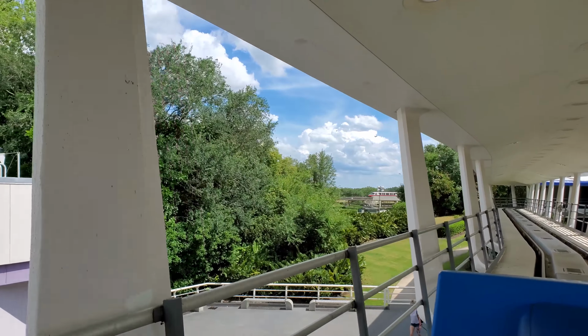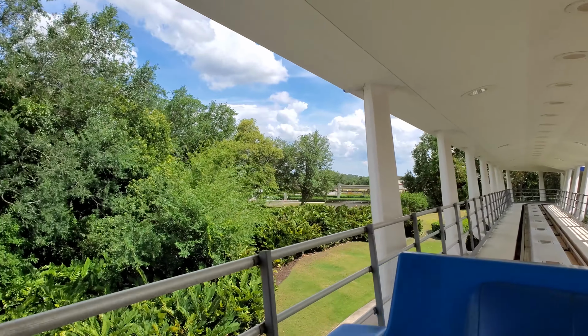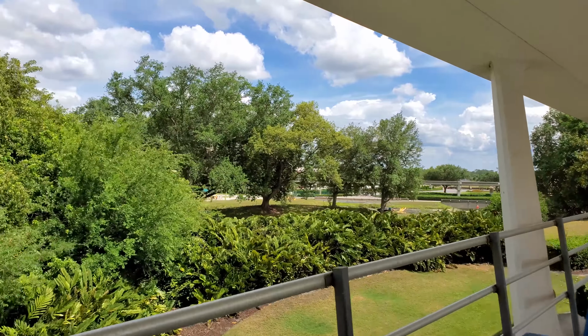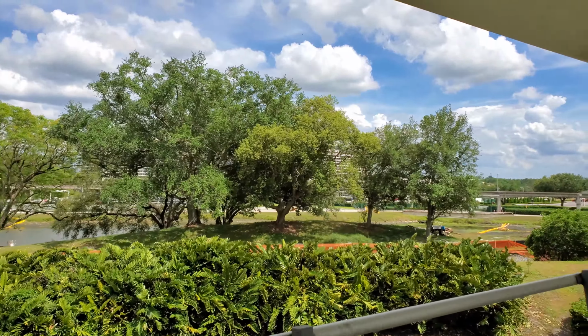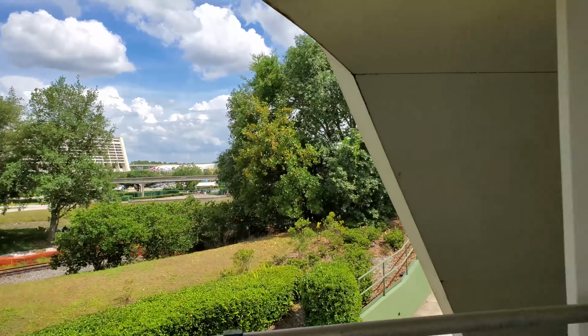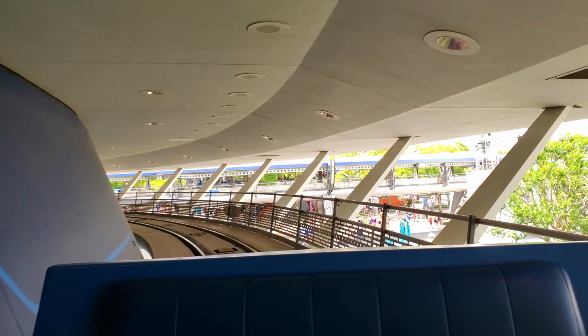So I am still interested to see exactly where they're going to route the train track around the Tron construction there. You can kind of see over here where the train used to go through this area between the trees. But all the tracks are gone, so I'm not sure exactly. There's a little track there you can still see, but most of the tracks are gone. So I'm not sure exactly how they're going to route it around the Tron Lightcycles, but we'll see.